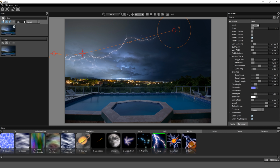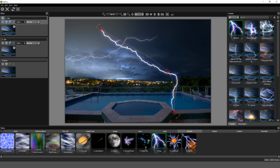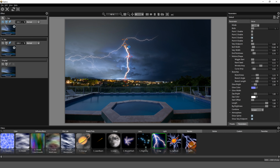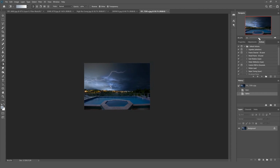Let's see if I can duplicate this and add a second bolt to it. I mean, you can get a little ridiculous with the branches. I think most of the time you see very few branches, but let's have this bolt start in the clouds because it would kind of light up the sky if it was going all the way across the frame. So I don't think I want to make it like too intense. Let's bring the overall bolt width down and then we can hit done. Pretty cool. It's a little subtle.